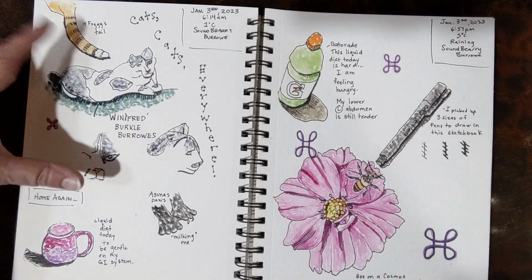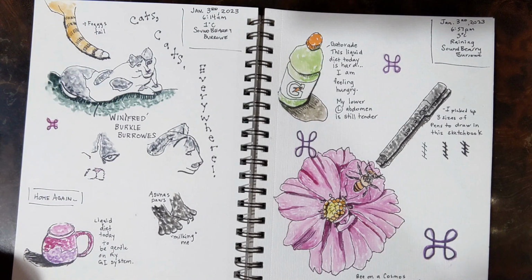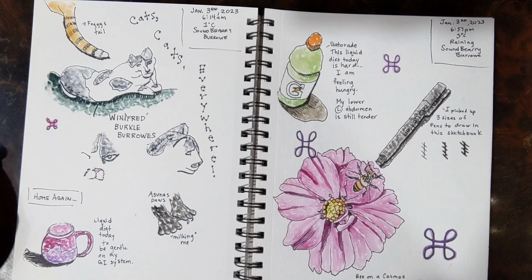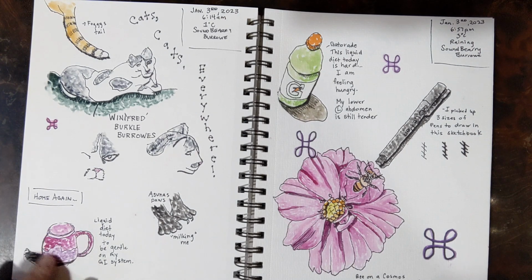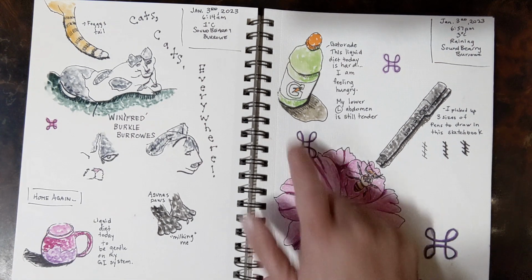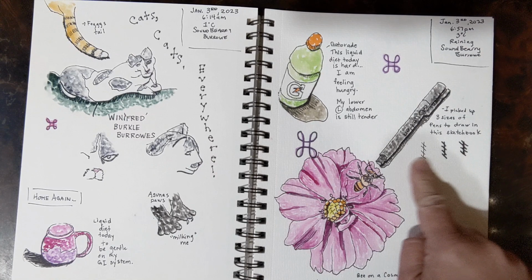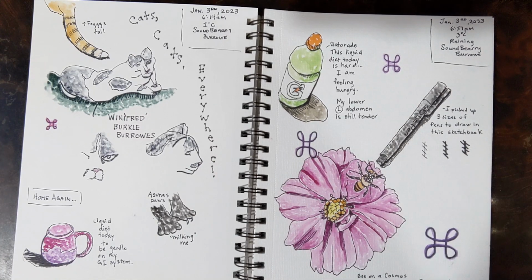So when I got home, I was trying to draw the cats, and if you've ever tried to draw cats or people who are moving, it's a real challenge to get things right. But you just keep practicing. And another mug of mine. I had a Gatorade that day, and this is a pen that I used. I had 3 sizes of pens.